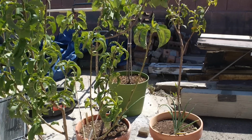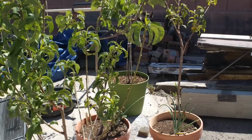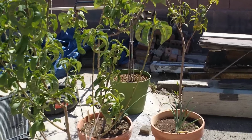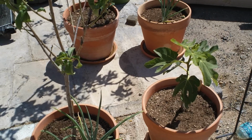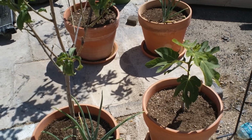And then the actual garlic that we have in here is pretty close to being ready for harvesting. And then the apple trees in the back are doing well. Here, let me rotate you down, and you can take a look at the fig tree. There's the fig tree. It is doing great. It has doubled its size, and the leaves are all beautiful green and looking awesome. So next year we should have some figs.